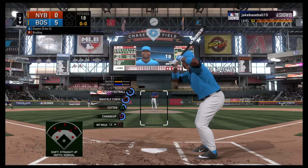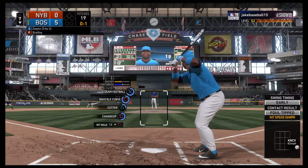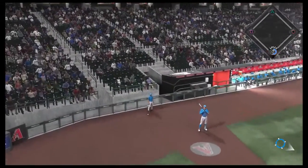At the plate, Tony Gwynn. So far 2 for 3 in this one. The right fielder, Tony Gwynn. Into the windup. Here comes the 0-1. Chopper foul.